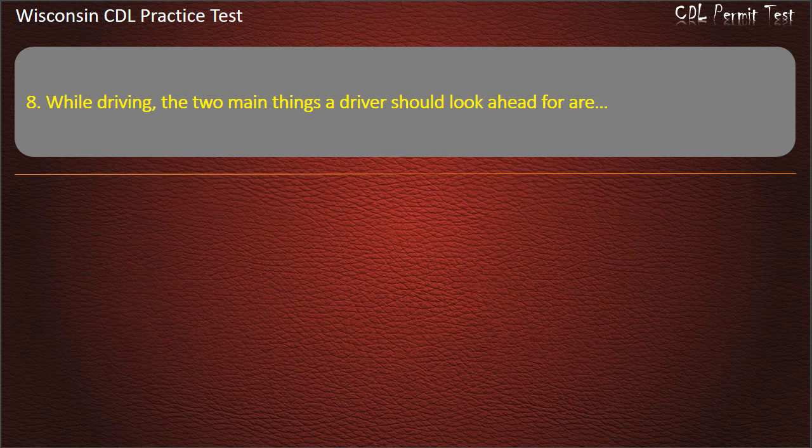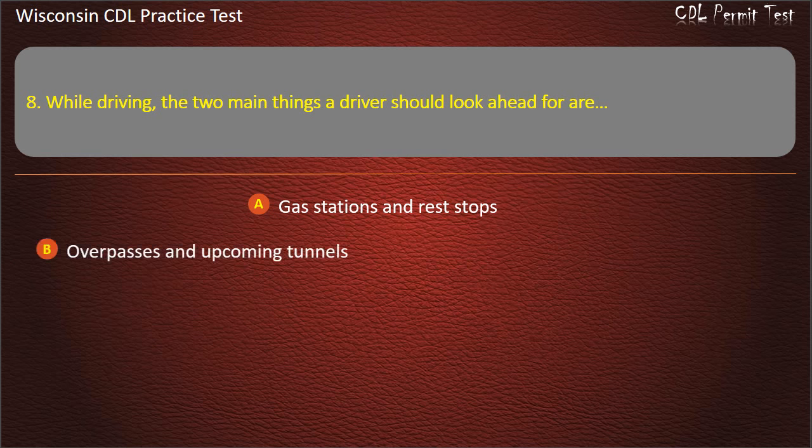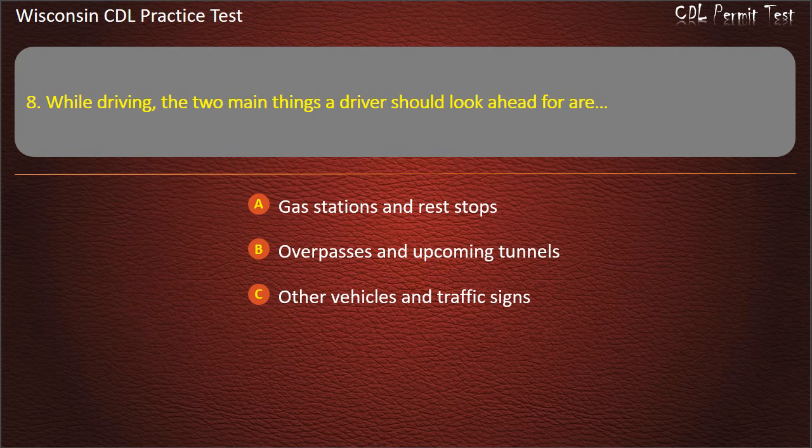Question 8. While driving, the two main things the driver should look ahead for are gas stations and rest stops, overpasses and upcoming tunnels, other vehicles and traffic signs, detours and emergency personnel. Answer. Other vehicles and traffic signs.